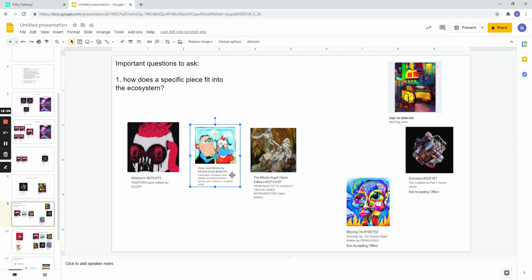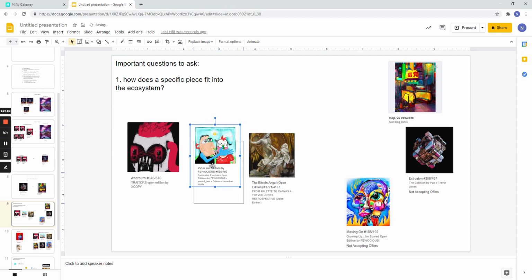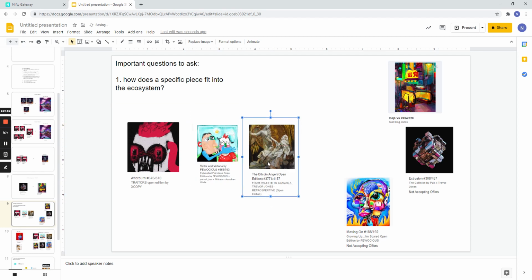Can it do that? I personally think that as a buyer, I would always probably buy the Victor and Victoria over the Afterburn. So the only way that Afterburn can get to 3K or 3.5K is probably if Victor and Victoria moves up to 5K plus. Then there's room in the ecosystem for Afterburn to sit at 3 and 3.5K. Bitcoin Angels, they're sitting in the 3K range. Would I rather a Bitcoin Angel? Would I rather a Victor and Victoria, right?